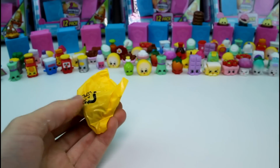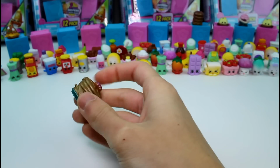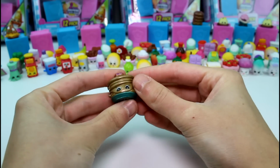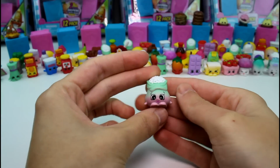And who is our ultra rare is Berry Sweet Pancakes. She's so cute. I love her syrup. Hungry for pancakes now. Okay, no limited edition in that one. But don't worry, we still have a lot to go. So let's go on to the next pack. And we have Jasmine Rice.